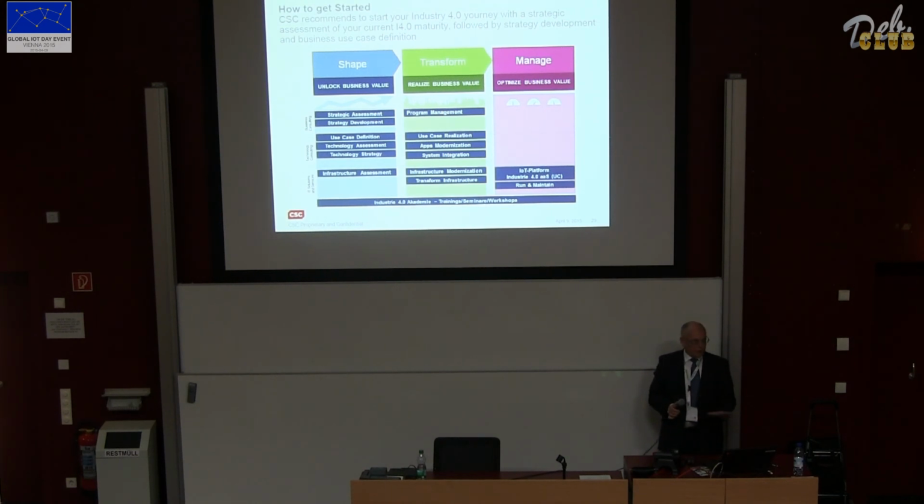The second phase is, of course, transforming your environment, your IT, and your processes, and realize these use cases. And last but not least, also manage the very, of course, complex environment. This is why we are also providing this kind of technology as a service, so that companies are not forced to make heavy pre-investments to introduce these capabilities, but can use it as a service from the cloud.